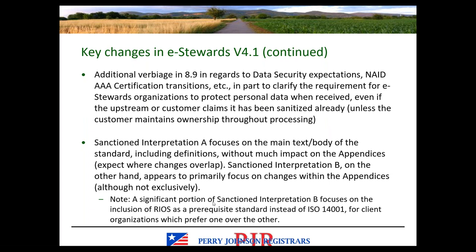And last but not least, two final changes. There's additional verbiage in section 8.9 in regards to data security expectations. It also relates to NAID AAA certification transitions and more. And this is partially to clarify the requirement for e-Stewards organizations to protect personal data, to secure the personal data when received, even if the upstream or the customer claims it has been sanitized already.